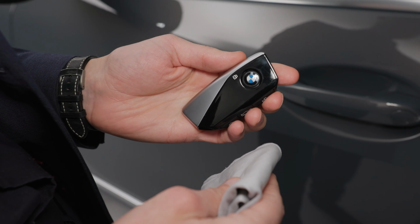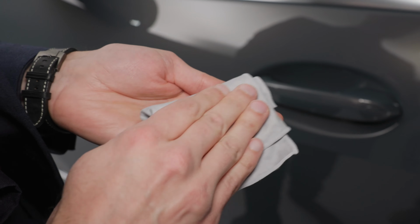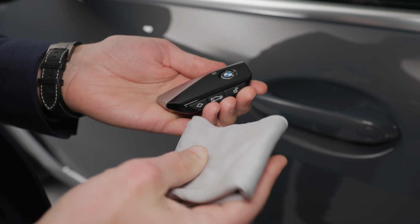This is the new key fob. You have basically now the one from the BMW iX, but you see here with the high gloss black, you always need, you know, like a microfiber towel.